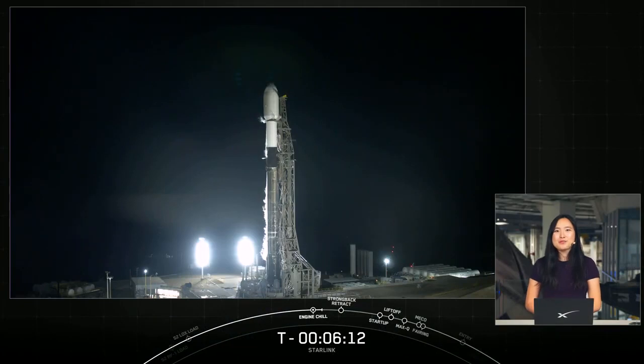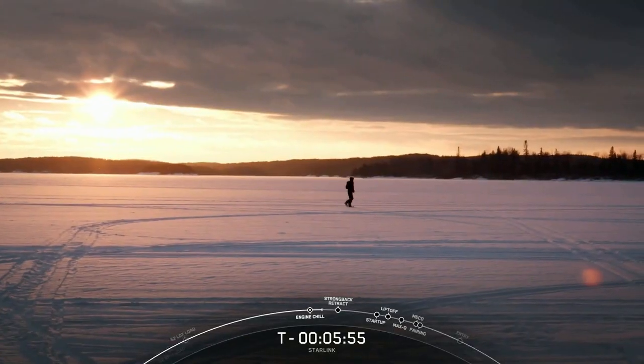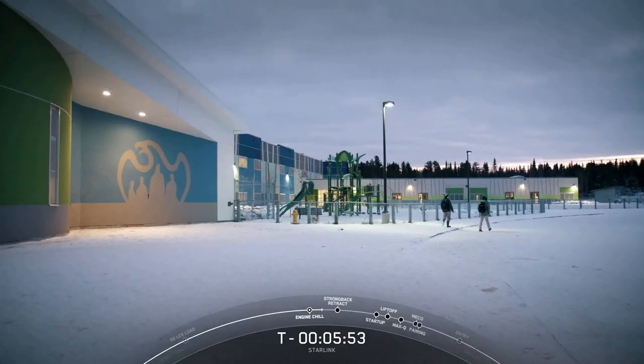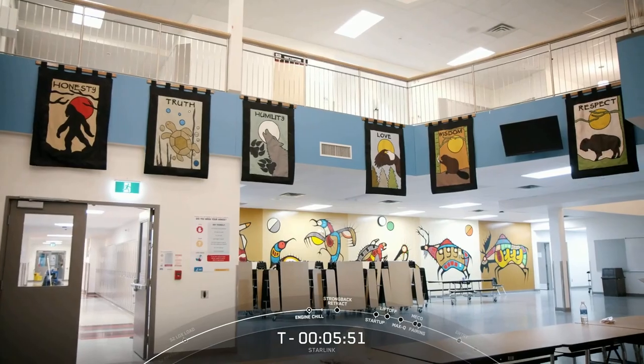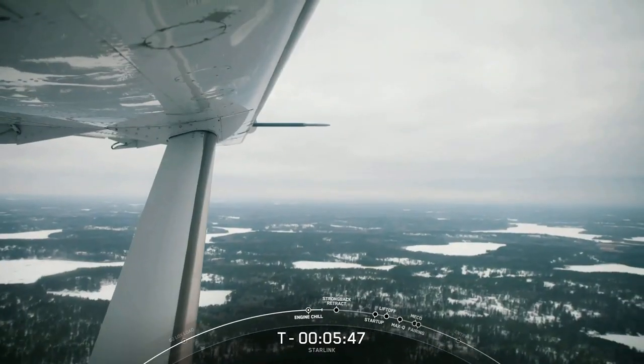Almost 1 year ago, SpaceX was able to connect the Pikangikum First Nation with 60 Starlink user terminals that were delivered to the First Nation in Ontario for use in residences, community buildings, and businesses. The Pikangikum First Nation Reservation, located in a remote area of Ontario province, is an Indigenous community of approximately 2,000 to 3,000 people, representing 400 to 500 family households.